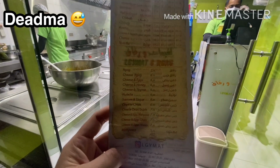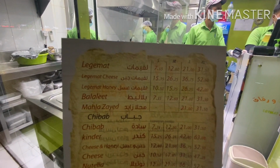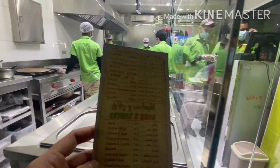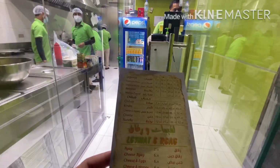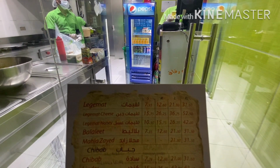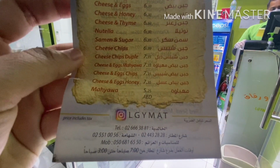Okay, so it's here, guys. Argag. Oh, meron silang cheese and honey. And then, meron silang plain. I think this one, the Luqaimat. Kuya, we'll order Luqaimat. Medium and Luqaimat with cheese. Small only. This is the Luqaimat. I think they have a lot of branches over here, guys.